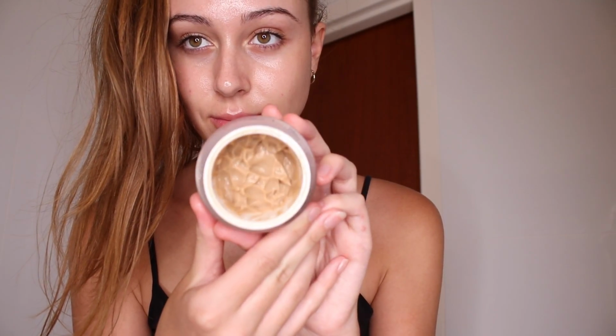Okay, so now to lock all of that moisture in, this is my favorite moisturizer in the entire world. It is by Blithe, and this is their Tundra Chaga Press Serum. 60% chaga mushroom, fermented oils. I cannot say enough good things about that moisturizer.